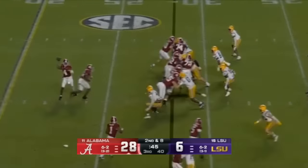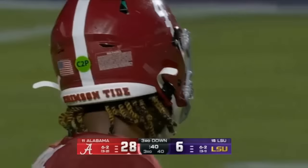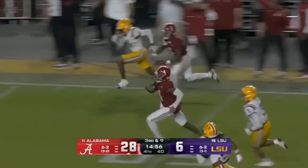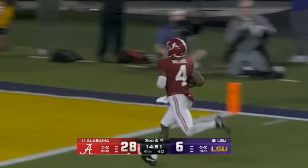Final minute of the quarter. Another throw. And Henry in traffic. Kendrick Law made the catch. Milroe just takes off. Guess what? Quarterback run. Jalen Milroe with the sprint. Number 4 with his fourth rushing touchdown.